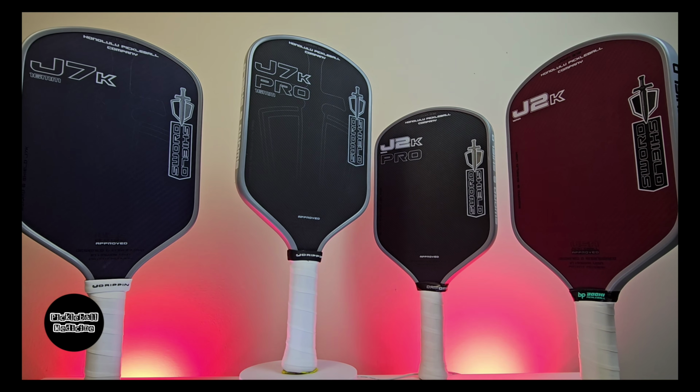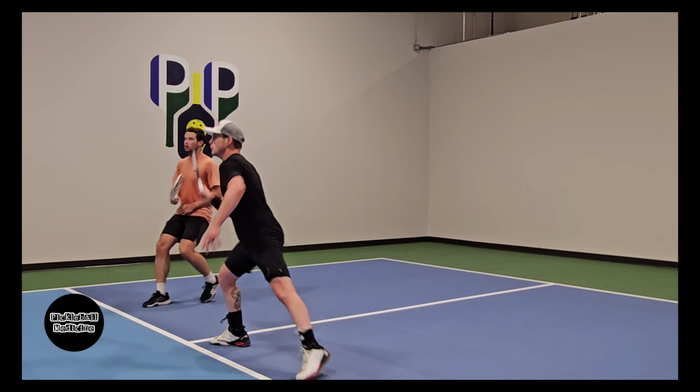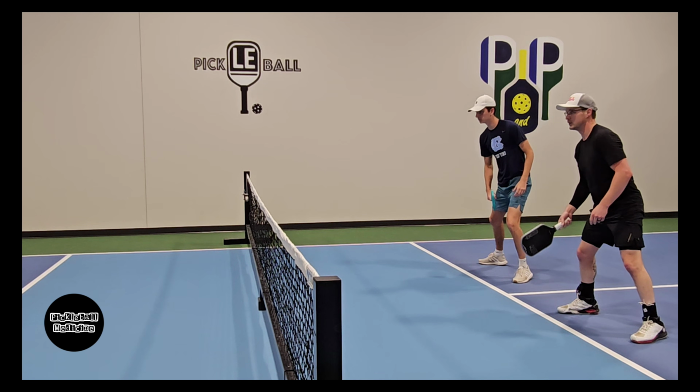And like I mentioned before, the J7Ks definitely had higher levels of pop when compared to the J2Ks. Drives and serves also felt great with the J7Ks, and I felt really confident in hand battles with that extra level of pop and reach. The J7Ks were just a sliver more stiff when compared to the J2Ks as well, which made the ball react off the face faster and contributed to that pop.